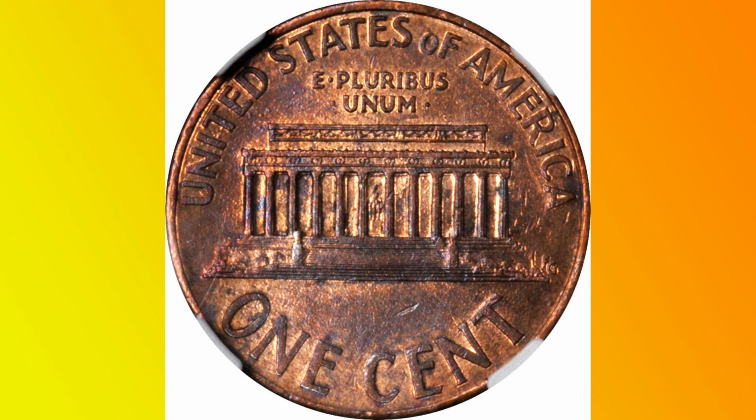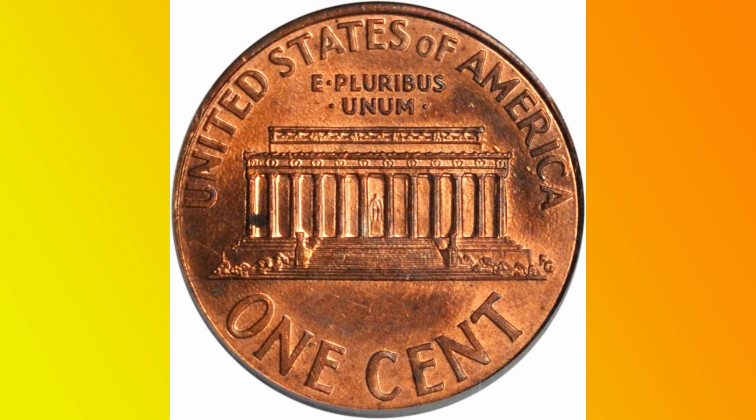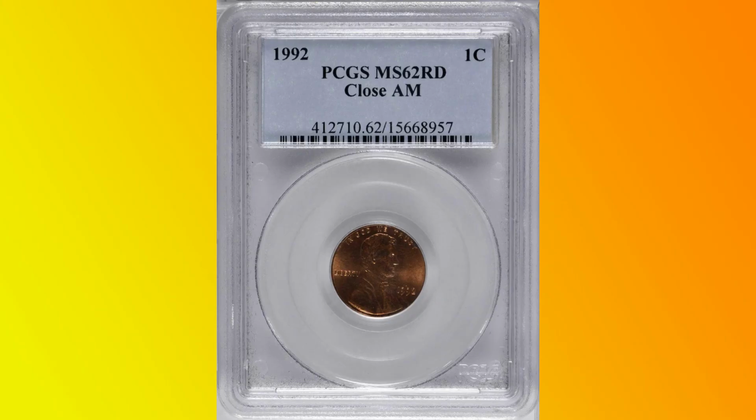This is a rare variety, in all grades, that was made when the Philadelphia Mint accidentally used the reverse hub intended for normal issue circulation strike production starting in 1993 for a single 1992 dated die pairing.